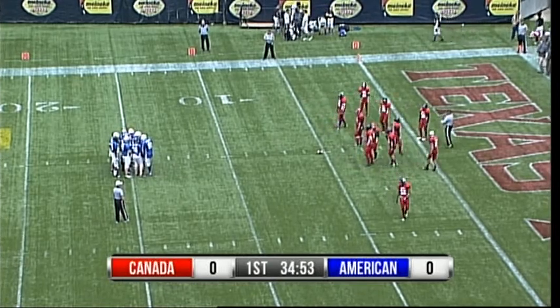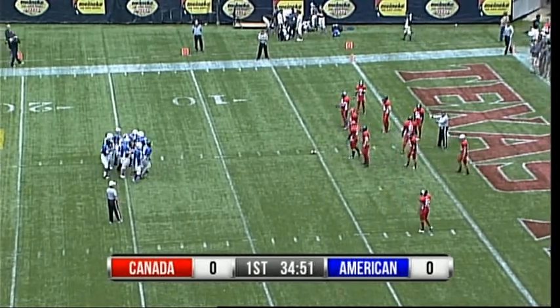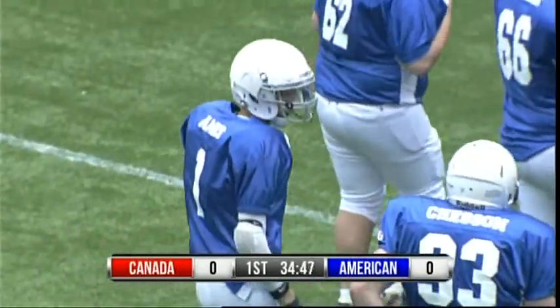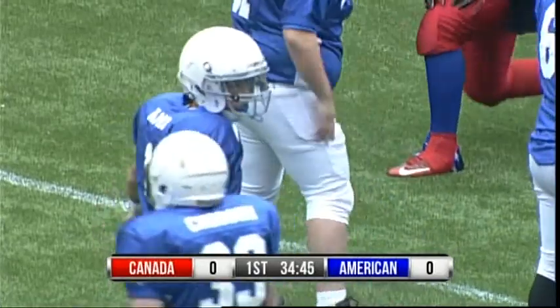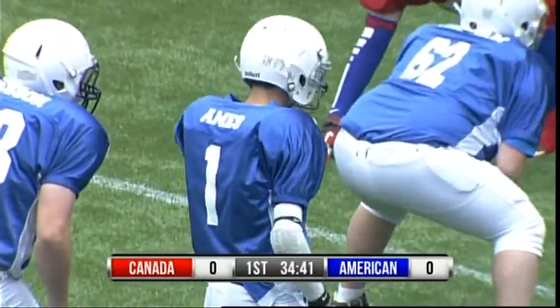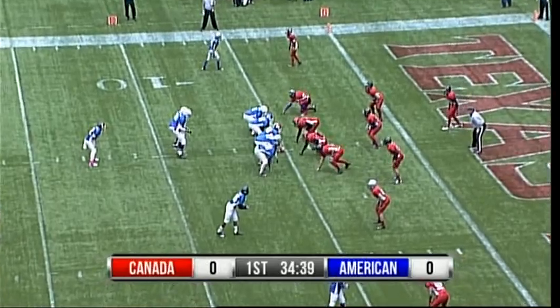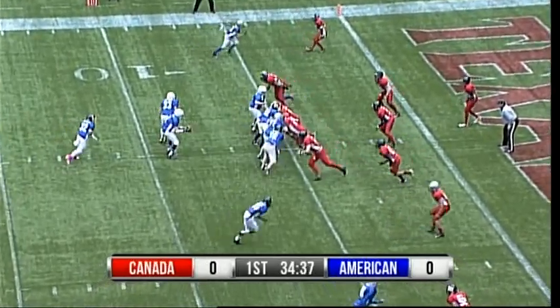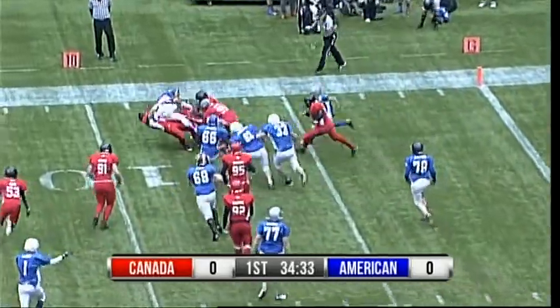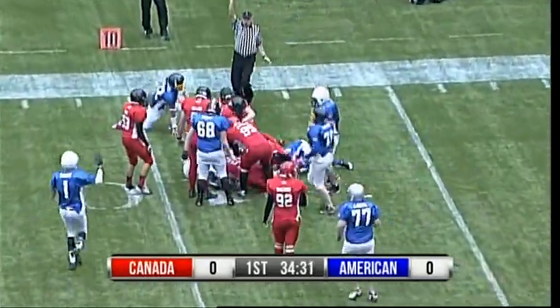On the carry there was the Hawaiian, Chang Stroman. Emilio Ames, the quarterback from Wiley, Texas, now in there. That same pistol look. Gets the snap. They hand it off to the Hawaiian again. He loses the football. Oh no.